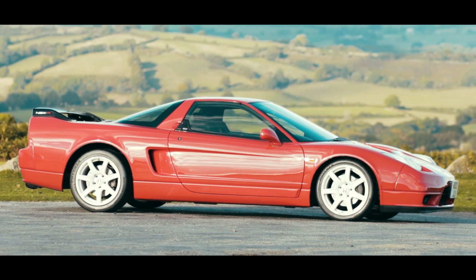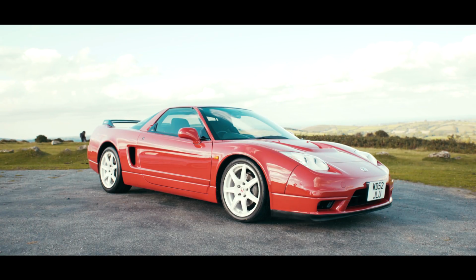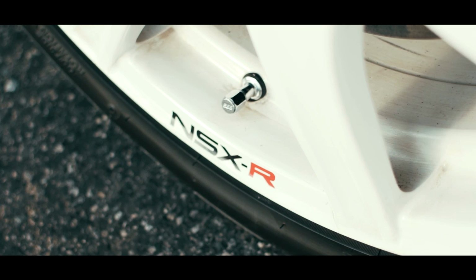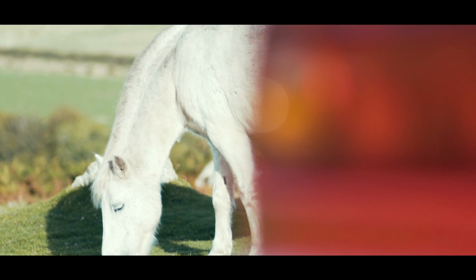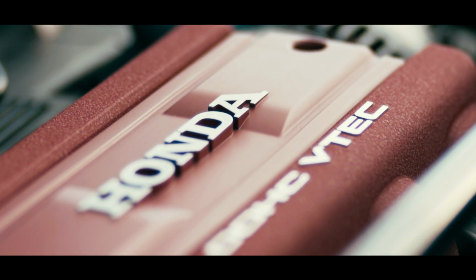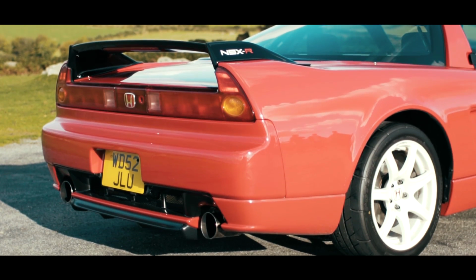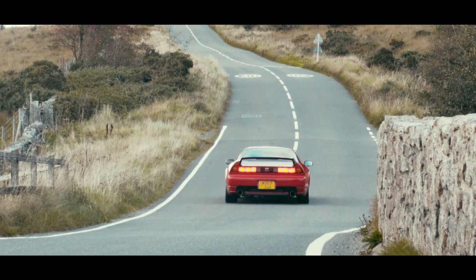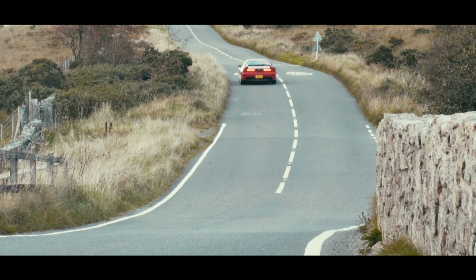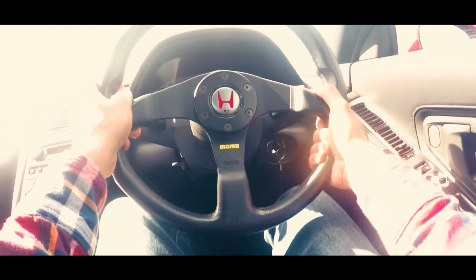It's special. Very special. The second generation NSX R was released in 2002, 10 years after the first version. Supercar technology and performance had obviously come a long way. So was the NSX R now completely out of its depth? Not even close. This thing is so rapid, significantly quicker than the NA1.